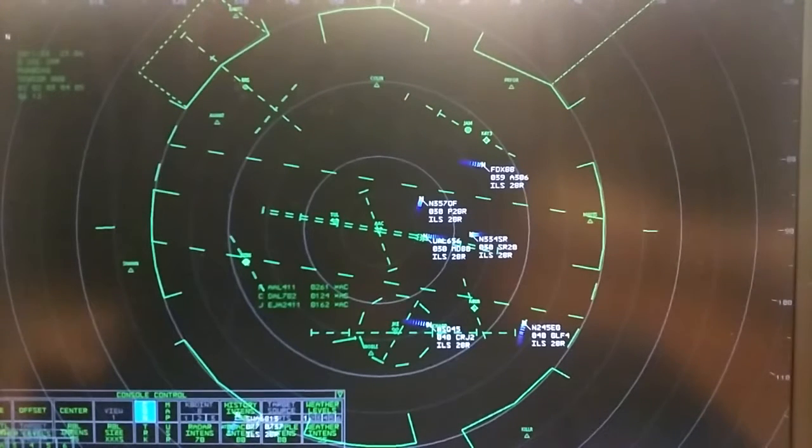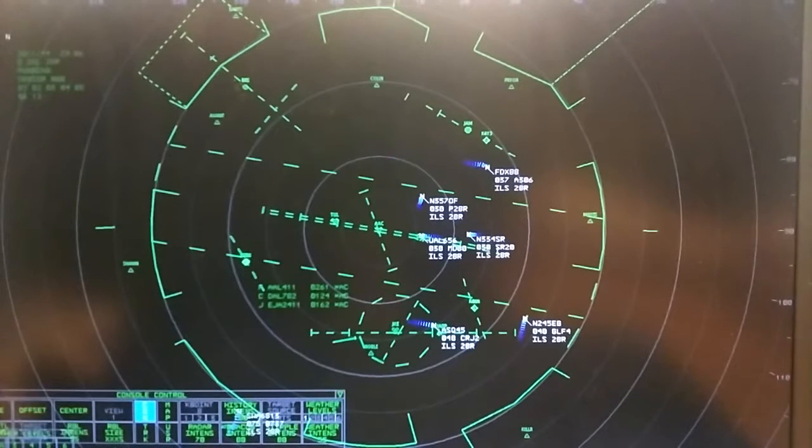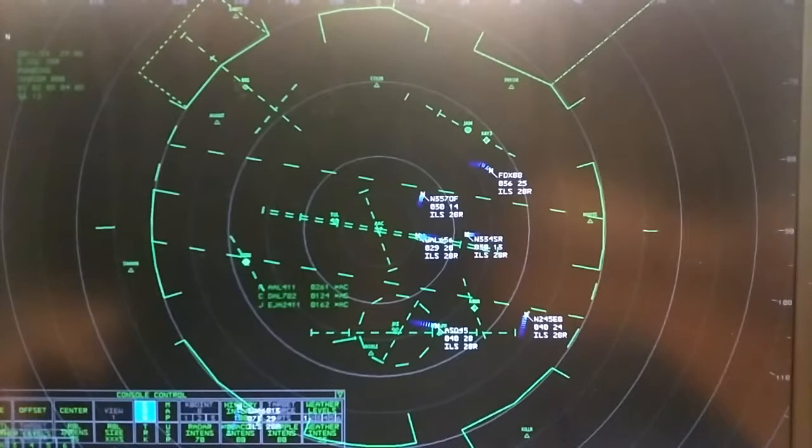I probably turned him a little too early, but in this case I could have him vector across final for sequencing if I found out that I need more space. But this is a great way to keep 5 Echo Golf from overshooting final much himself, because I know that's going to be inevitable. He's definitely going to need to be number 2, because FedEx is a much faster mover.